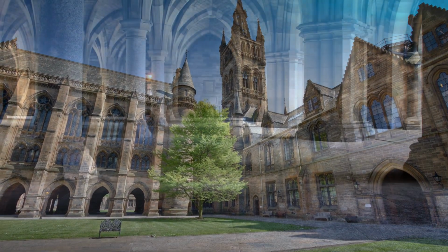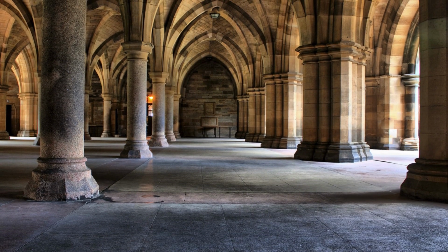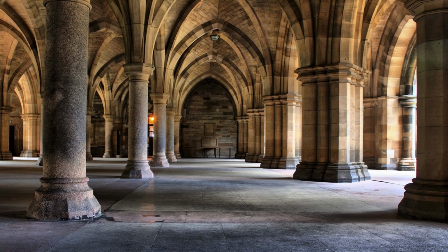The university often hosts cultural events and exhibitions. It is a place where the spirit of science and history can be felt in literally every stone.